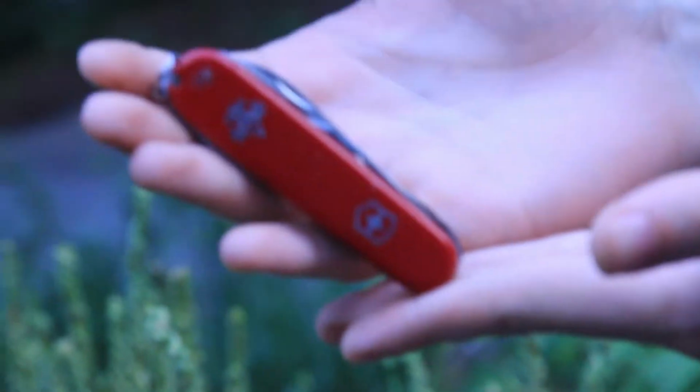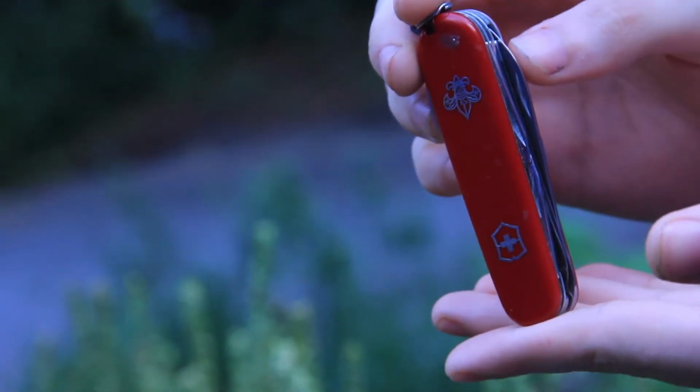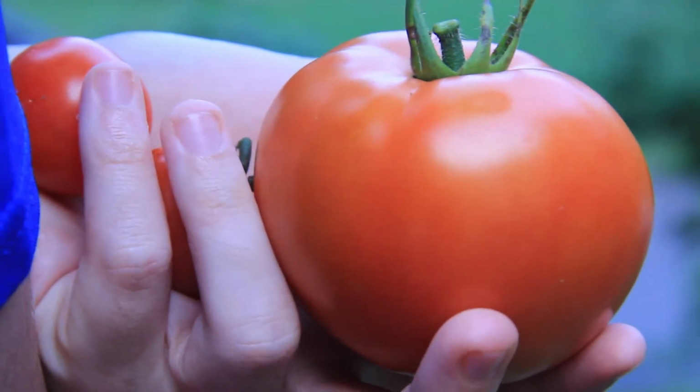I've had this since I was a young boy. It's been very useful. It's got nice, sharp scissors on it. Used to have a toothpick and tweezers. I've had this since just now. Doesn't have scissors.